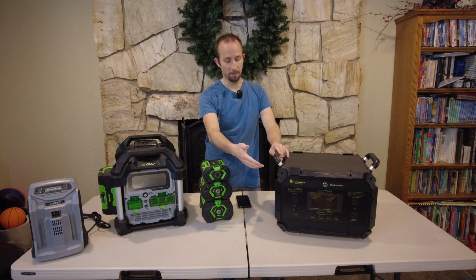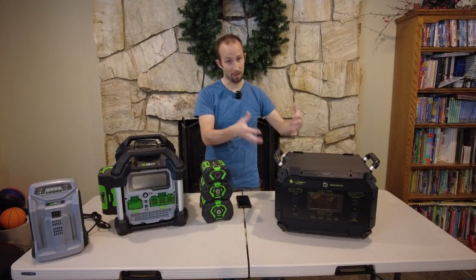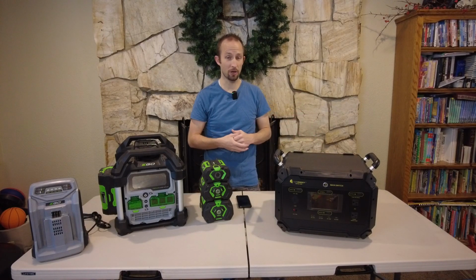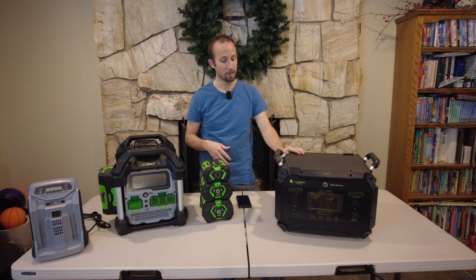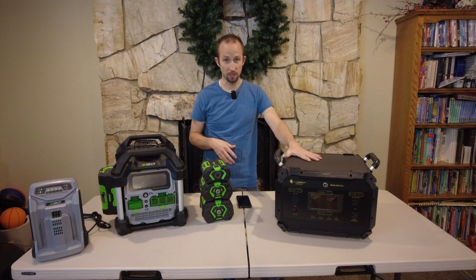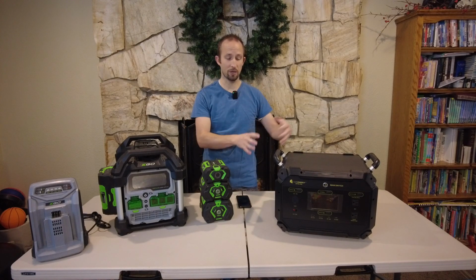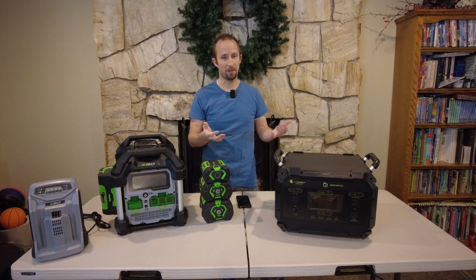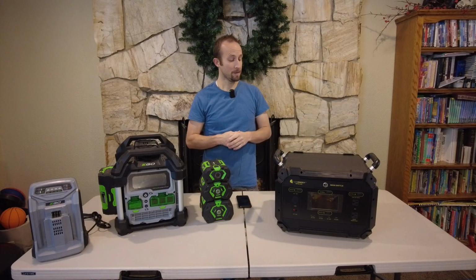I'll show you how the fans work in there, because some fans are loud. Some fans can be as loud as a Honda generator, and that's what we're trying to eliminate when we use these, right? Noise and carbon footprint. So there's a quiet fan that comes on when you start this thing, and it's quiet up to about 600 to 700 watts. After that point, it kicks on more fans and it becomes rather loud. However, usually if you're going to be powering something that's more than that, probably the thing you're powering is about as loud as this anyways.